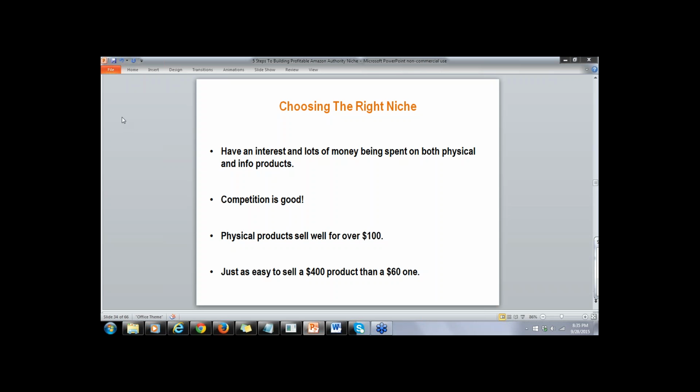And then another criteria that I have is there's got to be some physical products that sell for over $100 in that niche, right? So I want to make at least $8 in commission per sale. I found that if there's a lot of products in the $200 to $400 range, that's awesome because that's where most of your profit will be from. Of course, I also sell a lot of products that's under $100. A lot of them is actually, but my big money makers are coming from the products that's over $100. So there needs to be some of them in the niche.